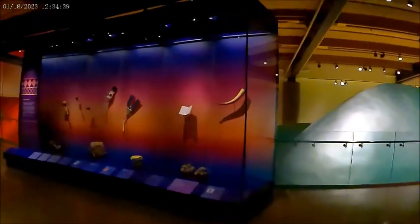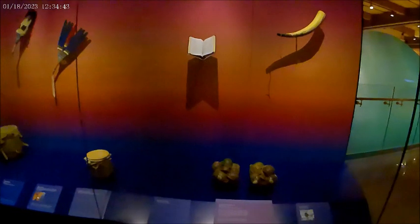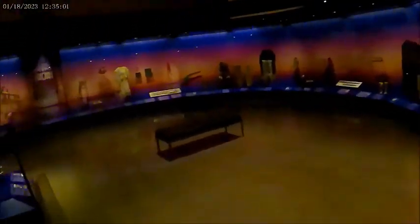Just walking around through the galleries. There's those turtle shell leg rattles. I know I've already shown this, but I'm just kind of going back through again, just kind of walking around here a little bit.